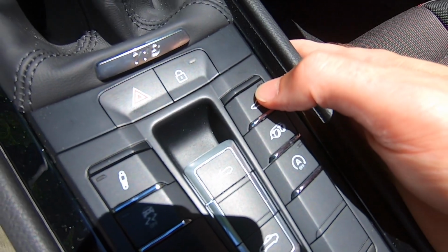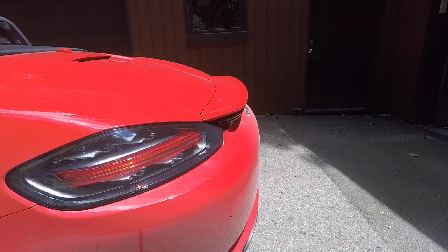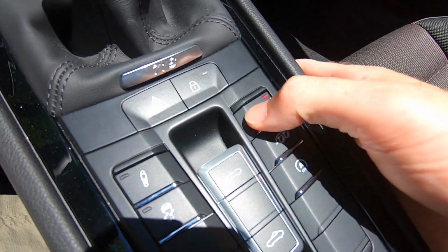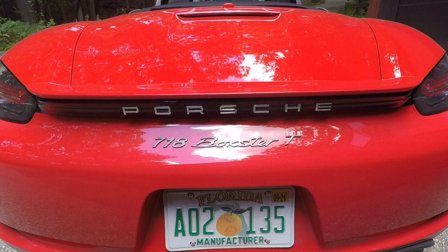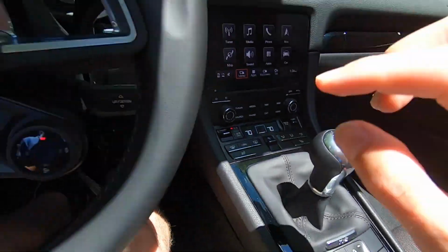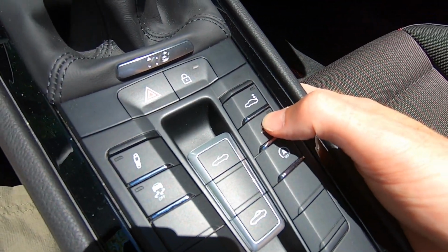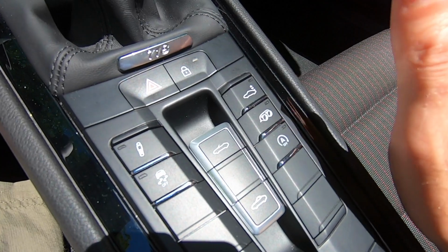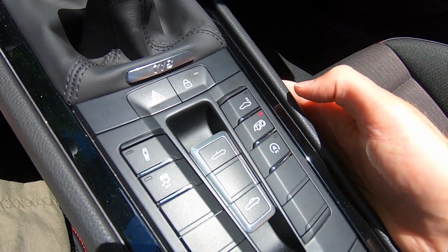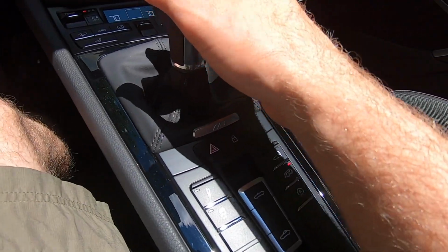This is a fun one. This actually brings the spoiler lip up and down. Hold that down, and you've got your spoiler raised. Hold it down again, and it's lowered again, and you can actually set that to be part of your driving modes right here. And then this is louder or quieter exhaust. Believe it or not, this is the quieter of the two. Always go loud, always loud. I mean, listen, we're just idling along here, right?